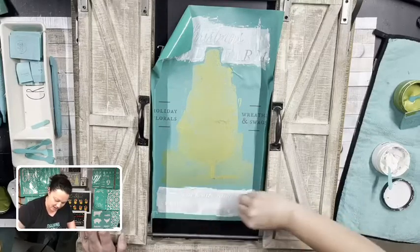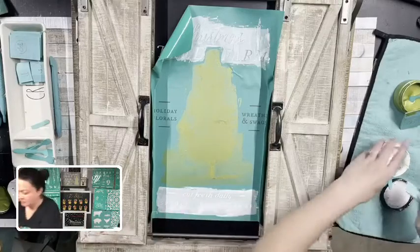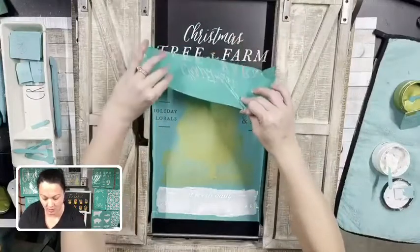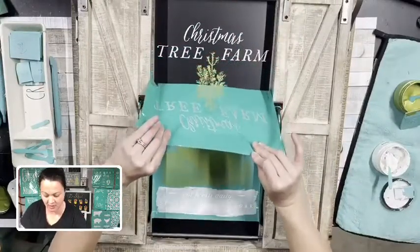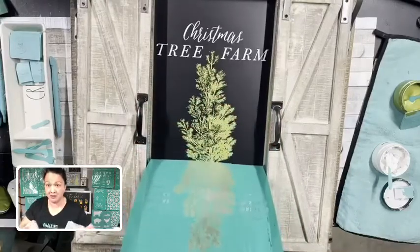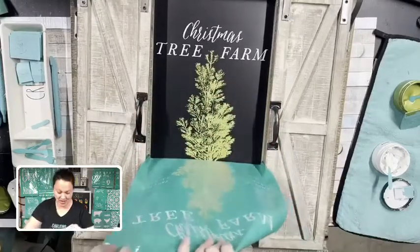All right, so I'm just taking off any excess. And then, ready? Oh, it's so shimmery. I'm just gonna peel. Thanks, Pam.